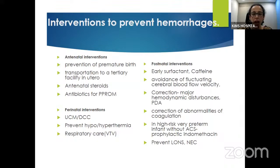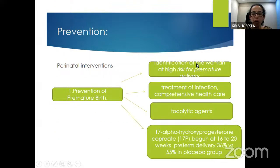Interventions in the antenatal period: the prevention of premature birth is the first and foremost intervention. This can be done by identification of the woman at high risk for premature delivery, treatment of infections, that is chorioamnionitis and so on, with IV antibiotics, comprehensive health care, giving importance to nutrition, and preventing preterm birth by giving tocolytic agents, as well as 17-alpha hydroxyprogesterone, begun at 16 to 20 weeks, which prevents preterm delivery compared to the placebo group.